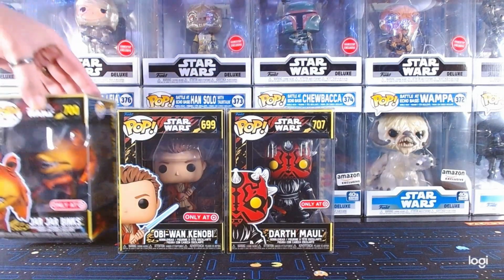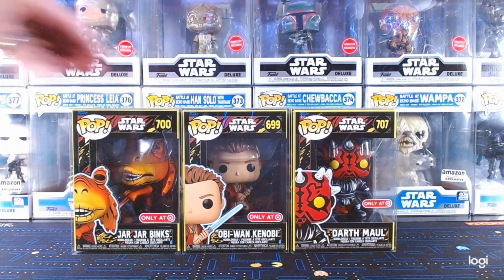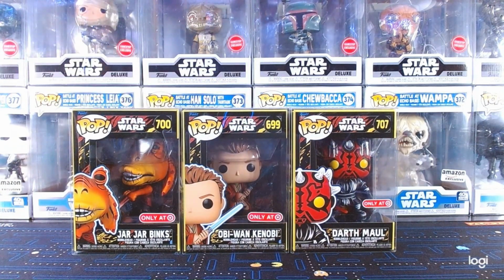Next up, we got Jar Jar Binks. Now this is a set of 4. It is the last set that just came out. These were pre-orders. There's 2 other sets of 4s, and I hope they come out with more.